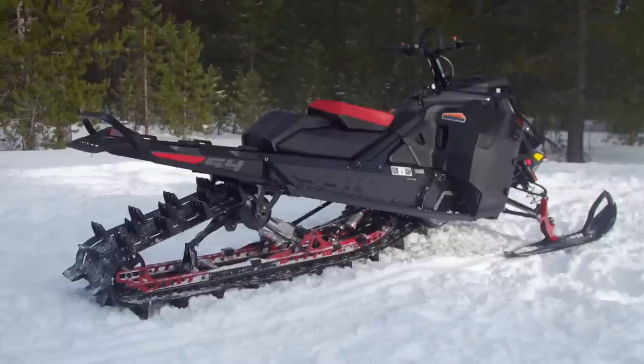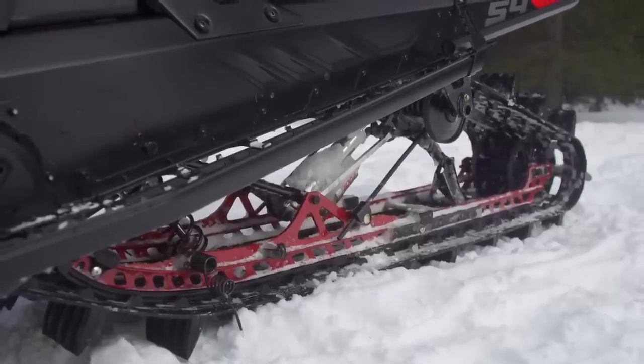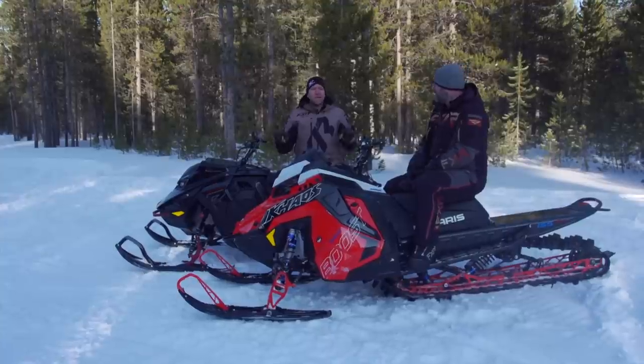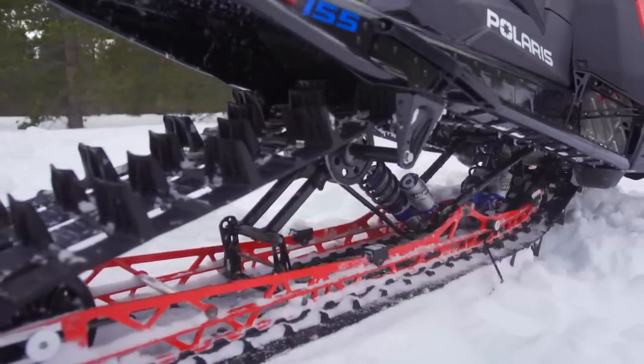The rear, personally, I think it all comes down to the rear suspension. I think the new longer rear torque arm at the different angle. I mean, we can go into the millimeters and all that stuff, but really what it all comes down to is that it works better. This is a Khaos, so this isn't an RMK. This has a very different rear end than an RMK does.